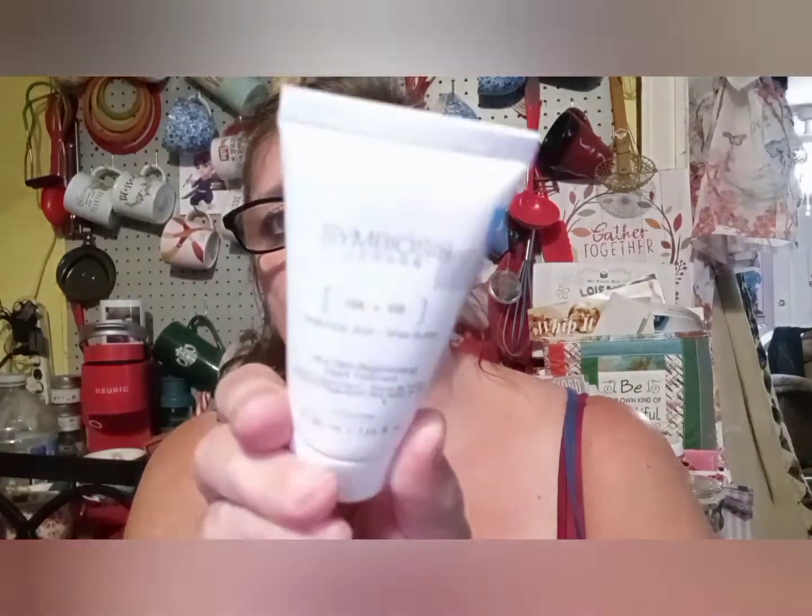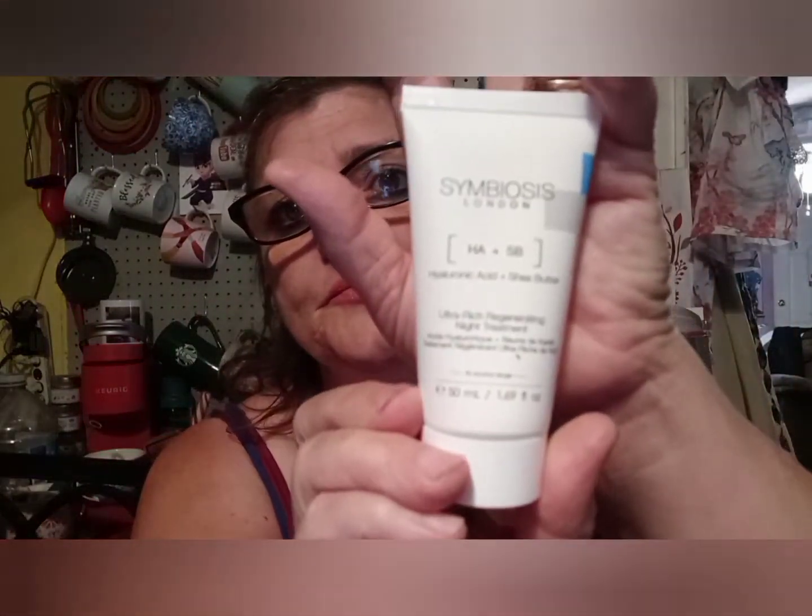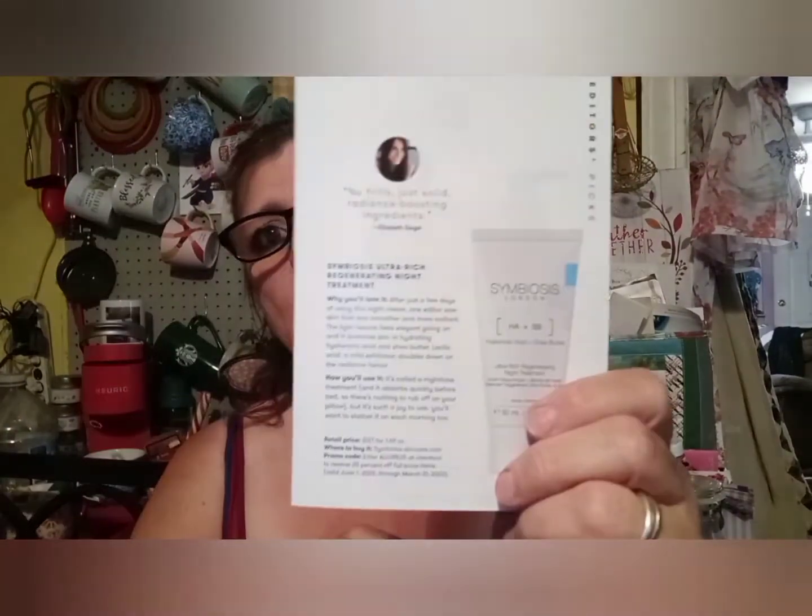How you'll use it. It's called a night cream treatment and it absorbs quickly before bed, so there's nothing to rub off on your pillow. But it's such a joy to use. You'll want to slather it on each morning too. $127 for 1.69 ounces. This is only 50. Did I get the right one? Yes. So this is a deluxe sample. Okay, got that. That's what it shows on this page.